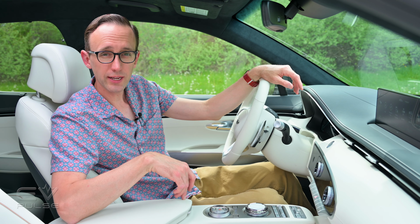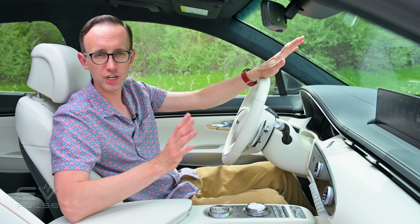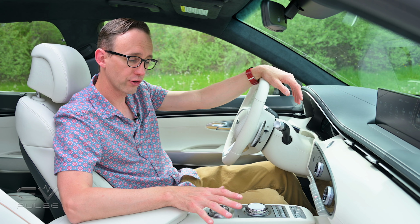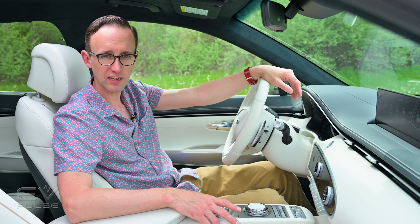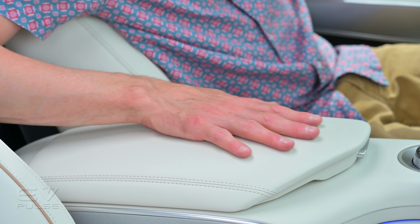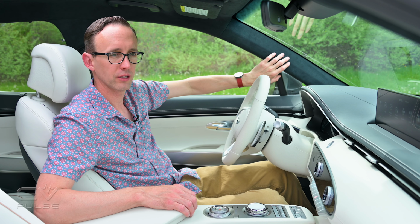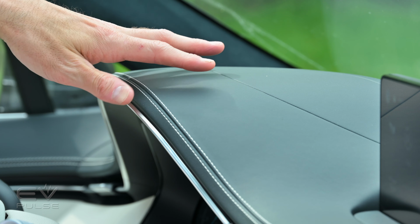This vehicle also has the $6,800 Prestige package, which gets you a whole bunch of lovely amenities. Now, leather trim is standard in the electrified GV70, but this options group upgrades that to buttery soft Napa leather. It also gets you a microfiber headliner and wrapped pillars. There's a leatherette upper portion here on the dashboard.